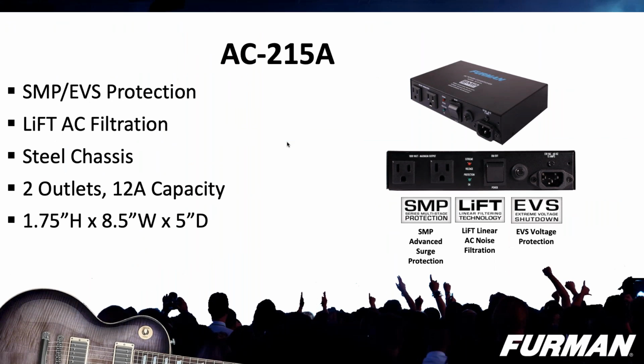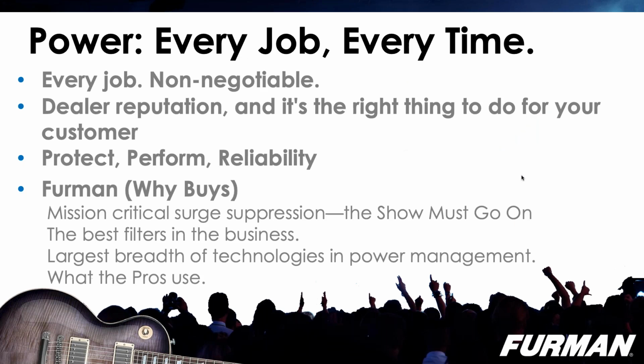And our littlest guy, I always like to bring him up, the AC215A. That's where we did that sound test. Just a really small box to put our SMP, lift, and EVS technology. So it's the most comprehensive power conditioner in the smallest chassis that we could design. And with that, you have pro level conditioning and filtration built into it.